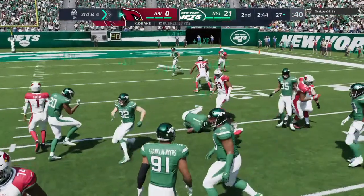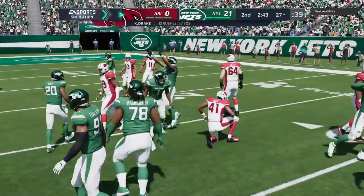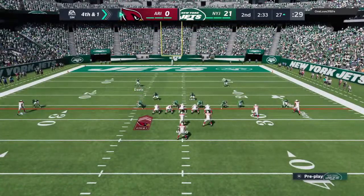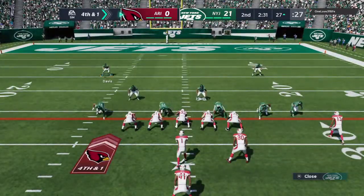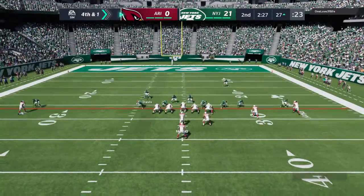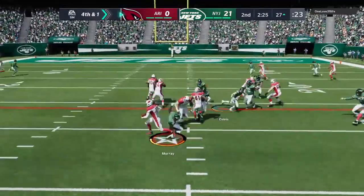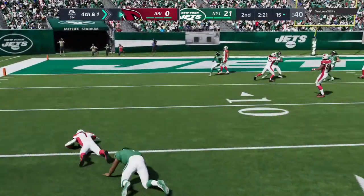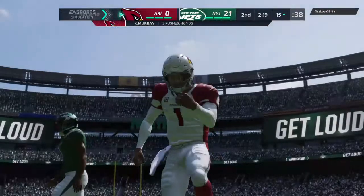Well, this is going to depend on the spot, but it's not a very generous one. He looks to be about a yard or so short. It's a pickup of 3, but it brings up what will be an interesting 4th and 1. 4th down. He may try and run for this. And taking it to the 15-yard line before he's brought down.